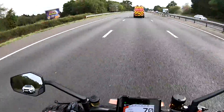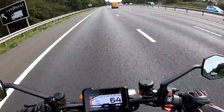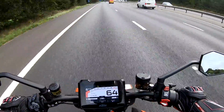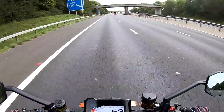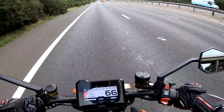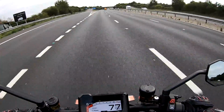So let's just come over a bit and bring the speed down a little bit. See what it's like at sort of 60 on a motorway. So we're literally just turning over at 3,000 RPM now, and it is very, very smooth. Wind it open, wow, and it just booms beneath you and just shoots you down the road.